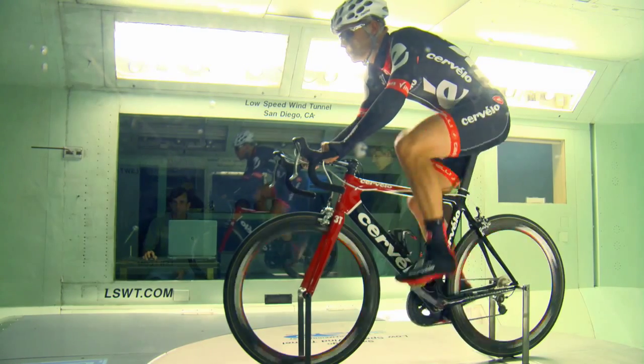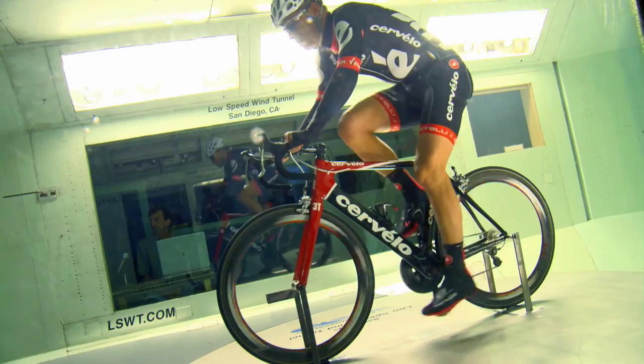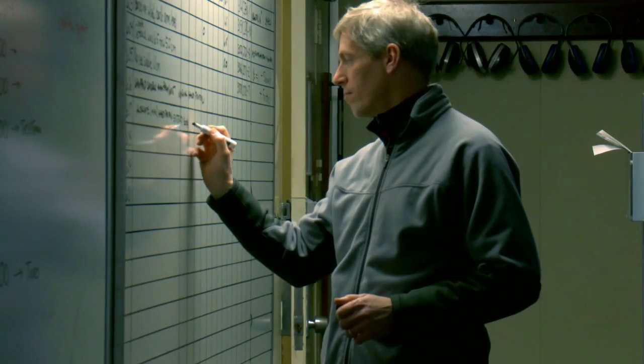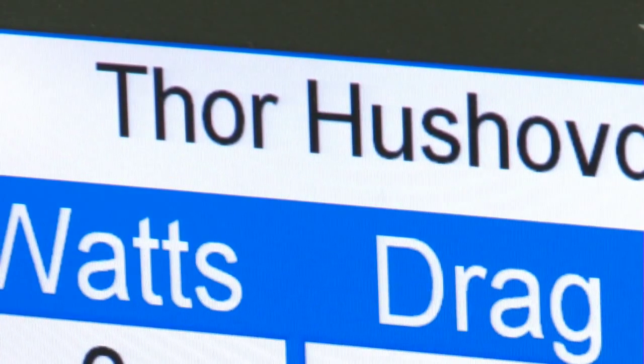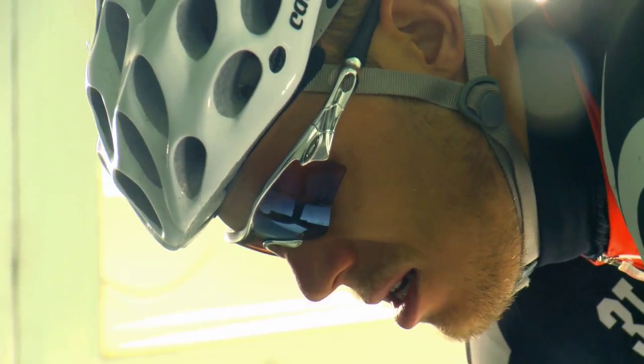The purpose of bringing Tor to the wind tunnel today is to make him faster. We'll learn his limits on how far in different directions we can stretch his legs and arms and torso, and we'll learn what the drag is at those positions, and we'll have, after 3 hours, a library of positions and the associated drag values. Then he can go out on the road afterwards and do power testing and figure out how much power he can make at these different positions. And with those two pieces of information, the drag and the power, we can do the math to find out the fastest position for the best event.